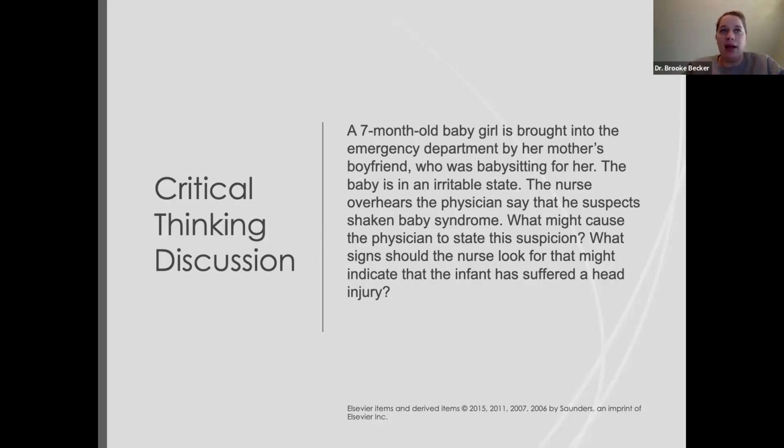So what are some things that might lead that provider to be concerned about shaking babies? The irritability, the irritable state the baby is in. Yeah, the baby being unconsolable. And the age. Bleeds, right? Vomiting. Yep. Retinal bleeds. With retinal bleeds in the eye, when you look at the eye, a lot of times you can see them.